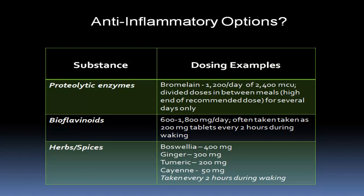Here we see some suggested dosing for proteolytic enzymes, here represented by bromelain, bioflavonoids, and specific herbs or spices. These are taken for the proposed anti-inflammatory effects, yet the exact dosing and effectiveness are not fully substantiated. Other concerns are that bromelain should not be taken by individuals with peptic ulcer, systemic infection, or allergies to the source product, often pineapple. Also, the interactions of these substances may interfere with other medications with similar properties.